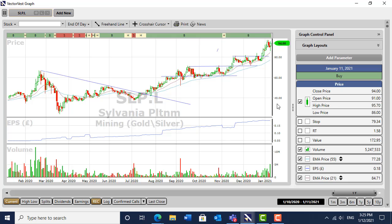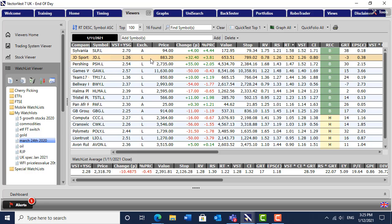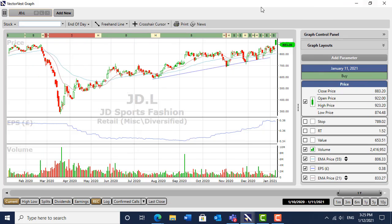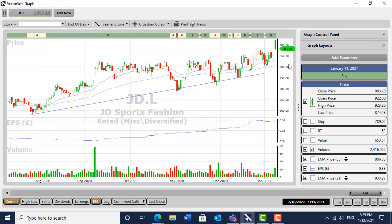So it looks good to me, and I really like this volume distribution at the end. JD Sports seems to have broken. I had it loaded, and it's doing its best to break this February high. Again, good volume on it, and I think that this would qualify for one of my rocket launcher setups. It's a gap, folks, out of this huge consolidation that's been in place since end of August, September last year. So a break above today's high, and this thing should go.